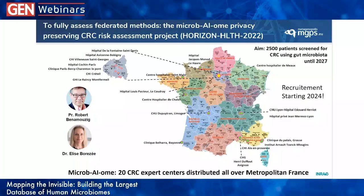And on top of that, we have a specific ancillary project inside the French Gut, a study of colorectal cancer that we are starting in the European Microbiome project with Professor Robert Benamouzig, who is the main gastroenterologist of the project in France. And we have a network of clinical centers that will participate in recruiting individuals with or without colorectal cancer, to know if the microbiome is actually a way to improve colorectal risk assessment.